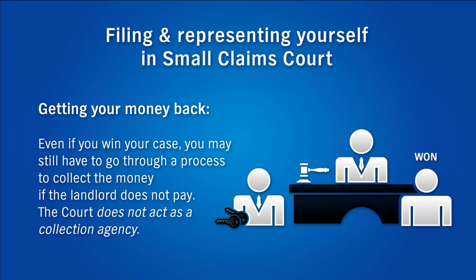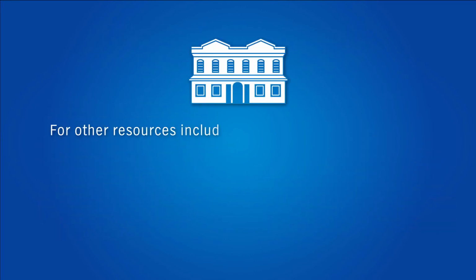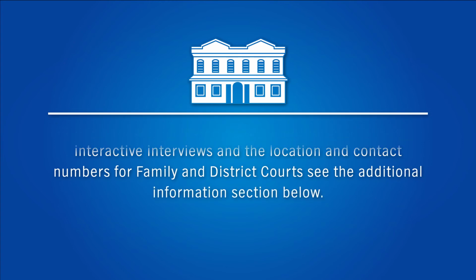If you have questions on how to enforce your judgment, you should consult an attorney, contact legal aid, or visit www.lawhelp.org/HI for more information. For other resources, including legal information brochures, interactive interviews, and the location and contact numbers for family and district courts, see the additional information section below.